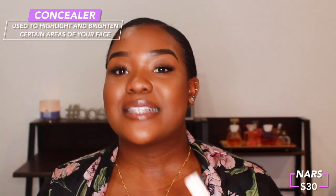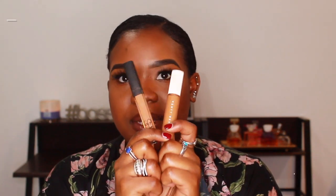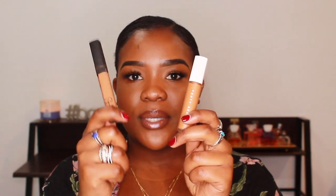Okay, so after foundation is concealer. Concealer, I couldn't choose just one. You can obviously choose one. I'd suggest you choose one. My two go-to concealers are the Fenty Beauty Pro Filter Concealer and the NARS Radiant Creamy Concealer. These two, oh, so good. But these I know are higher end, unfortunately.